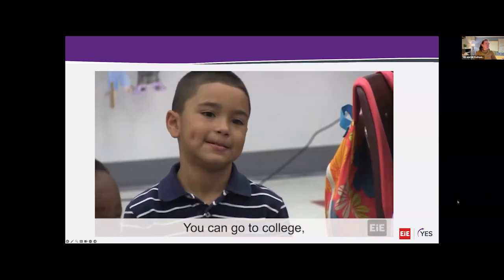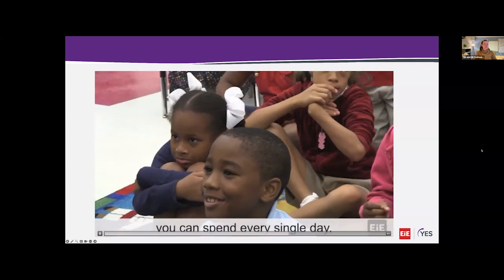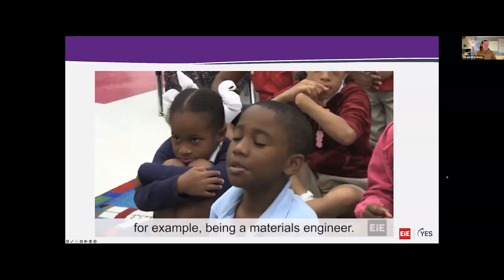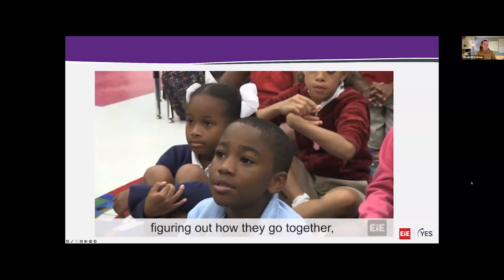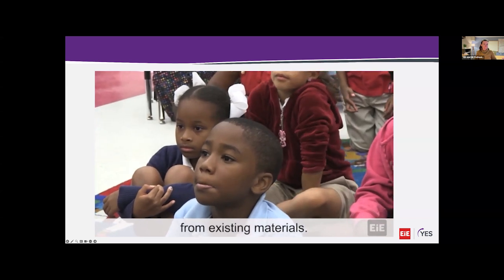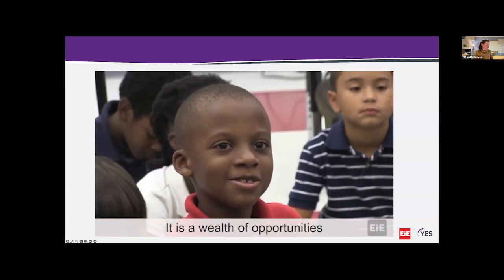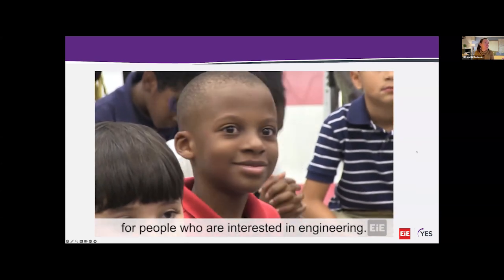You can go to college, learn more about the field, and then eventually you can spend every single day, for example, being a materials engineer, working with a bunch of materials, figuring out how they go together, making new materials from existing materials, okay? It is a wealth of opportunities for people who are interested in engineering.